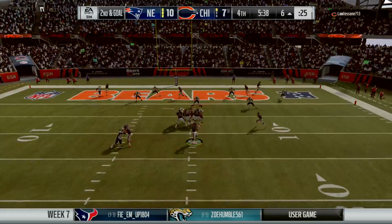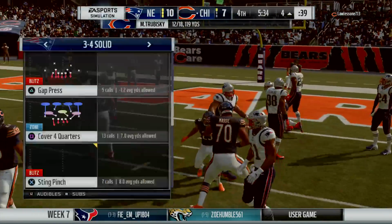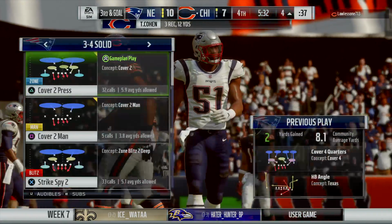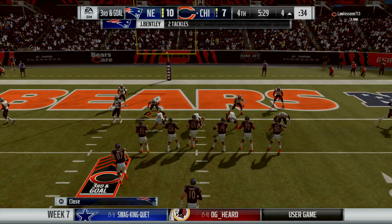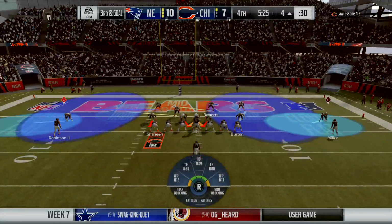On 2nd down, Trubisky. Now he'll dump it underneath to his running back, complete. Now the stop will come inside the 5 at the 4. Only able to pick up 2, and that leads us to 3rd and goal. They've been denied touchdowns in the red zone twice already. Here comes 3rd and goal.